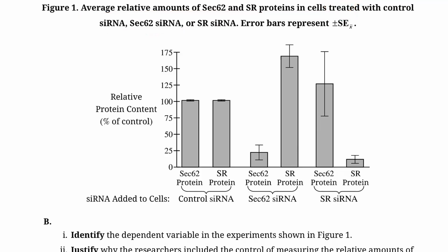So when you think about it, who affects who here? We're looking for the dependent variable. So what's going to depend on what?